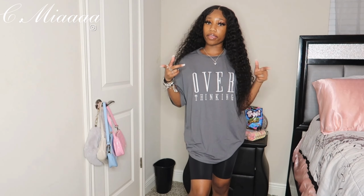Okay, y'all, so this is the last outfit. And y'all know I had to save the best dress for last. Do y'all see this dress? Look at the slit, too. Oh my God, the slit just makes it 10 times even better.